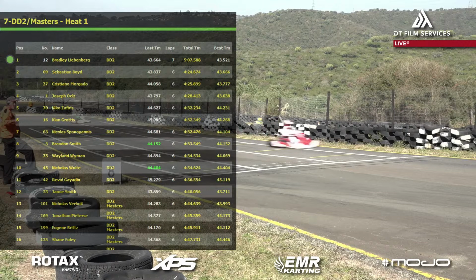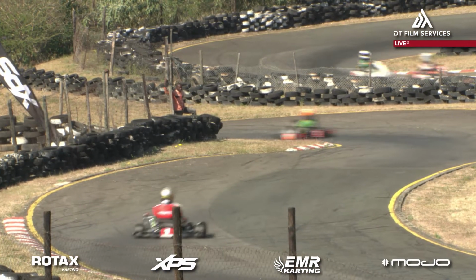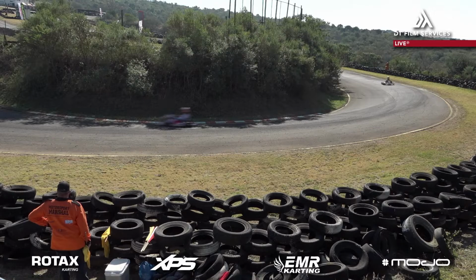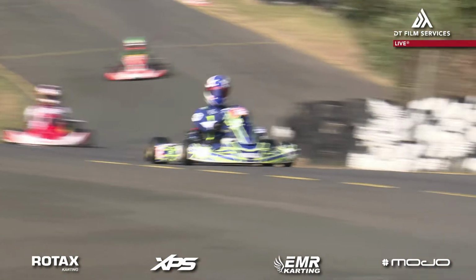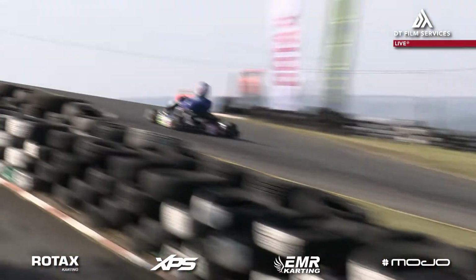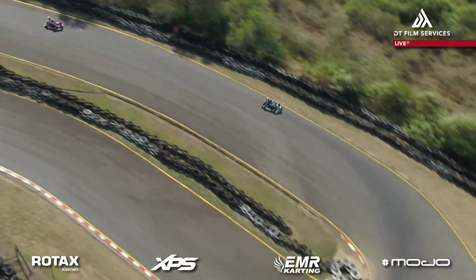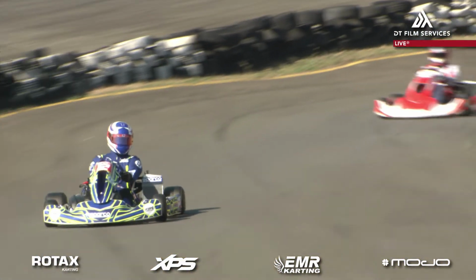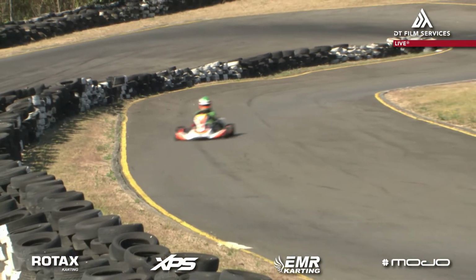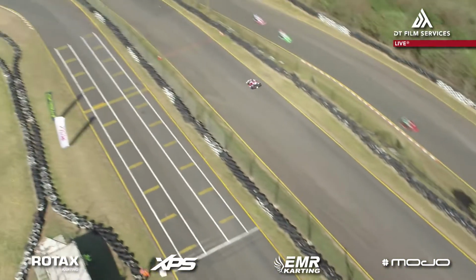We're back with our leaders right now. Brady Liebenberg has the lead there by just under a second, 0.9 of a second over Sebastian Boyd. The top four cars all running 43s. Just having a look here, 2/10 of a second difference between the top four carts, 2/10 of a second difference in their lap times. That's Brady Liebenberg, Sebastian Boyd, Cristiano Morgado, and Joseph Ulz.